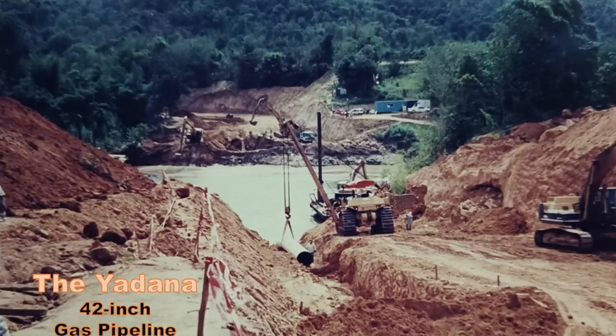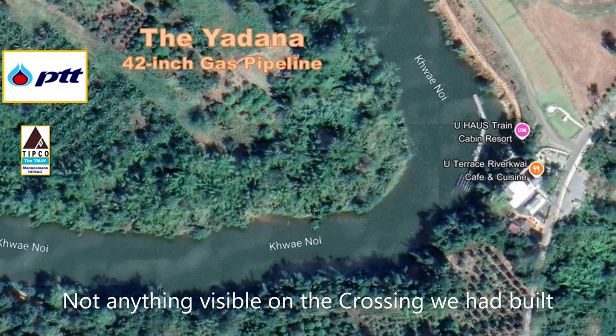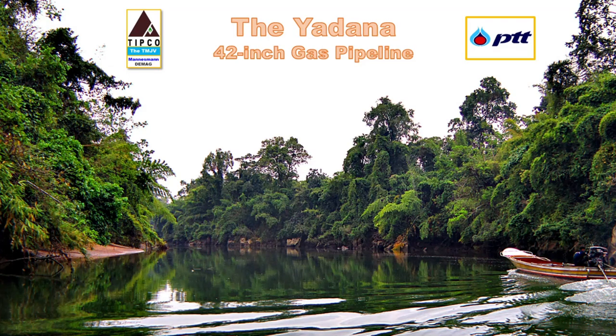Due to the short time we had available, the work was challenging, but we successfully did it and reinstated the river embankments perfectly, as shown here in the river picture. Our beautiful restoration work done in 1998 suppresses the presence of a 42-inch pipeline. People who see this area do not think that there is a major pipeline crossing.